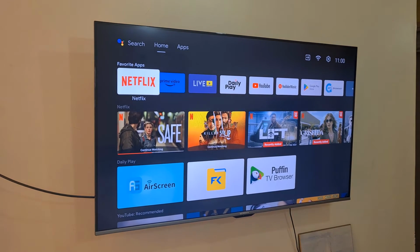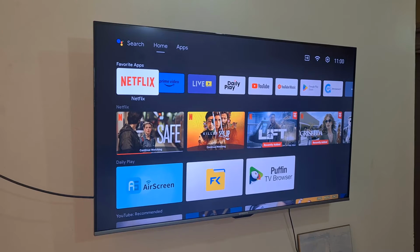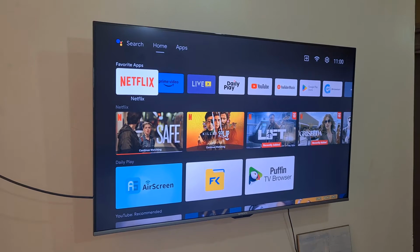Let's now go over the Skyworth TV. I'll first start with the design of the Skyworth TV. In my opinion, the Skyworth looks more premium when compared to the Vision Plus, especially the gray strip at the bottom. It just makes the TV look a bit sleek.